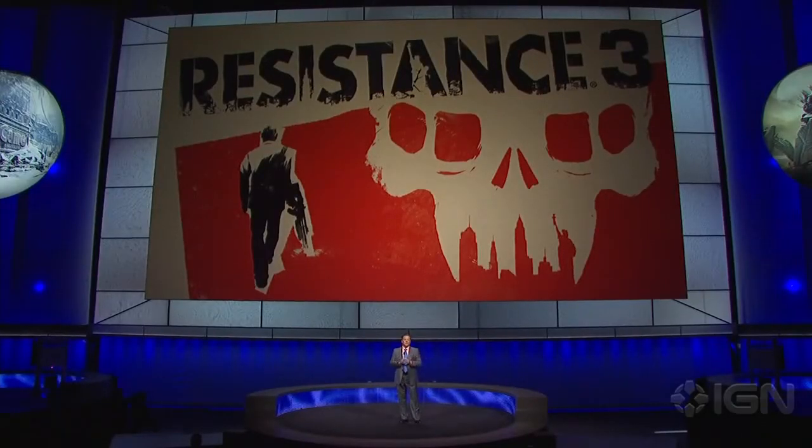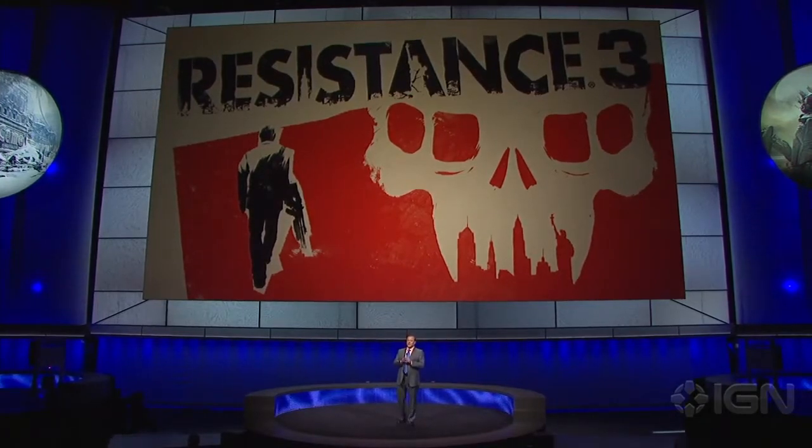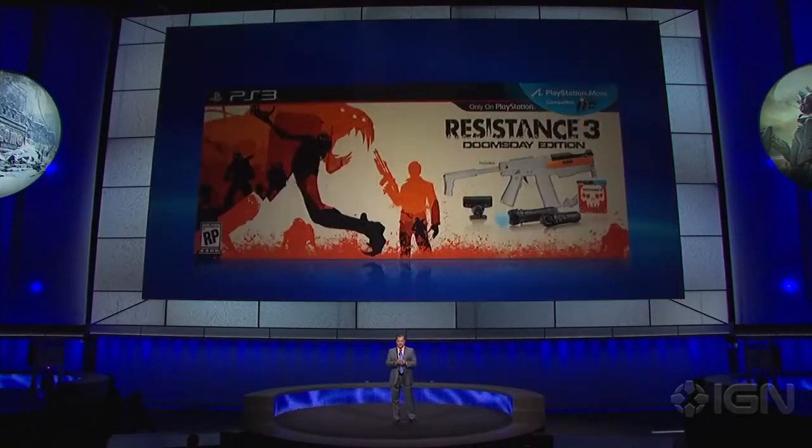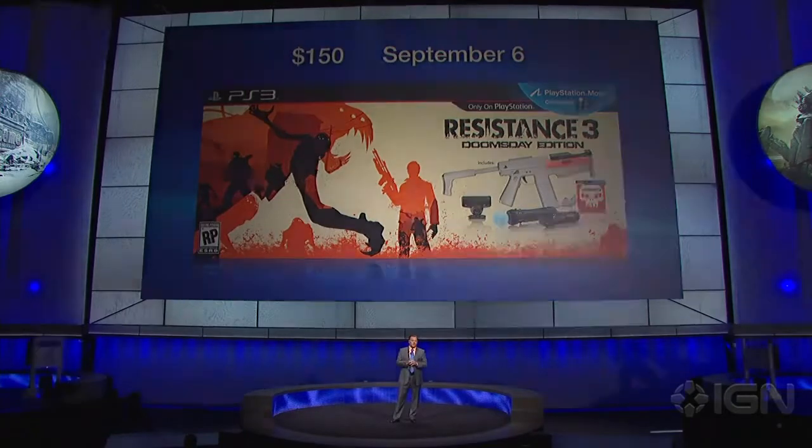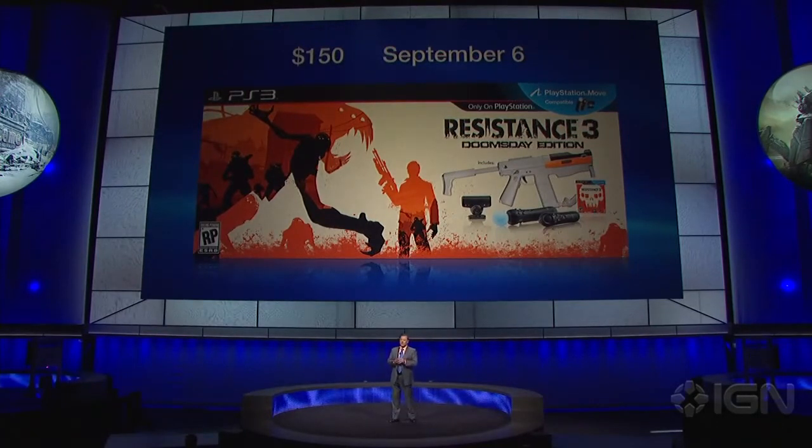And we're pleased to announce today that we'll be launching a Resistance 3 Sharpshooter bundle. The bundle, available on September 6th, will include Resistance 3, the Sharpshooter, a PlayStation Move motion controller, a navigation controller, and a PlayStation Eye camera, all for $150.